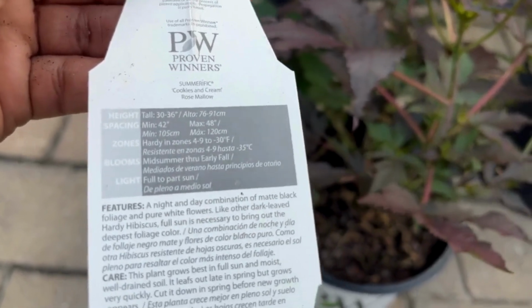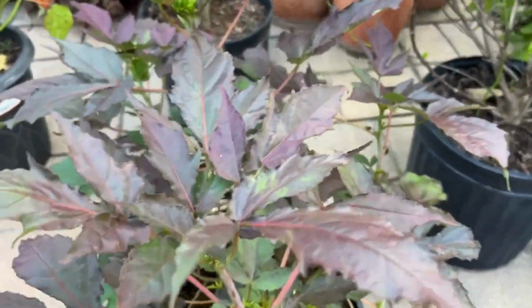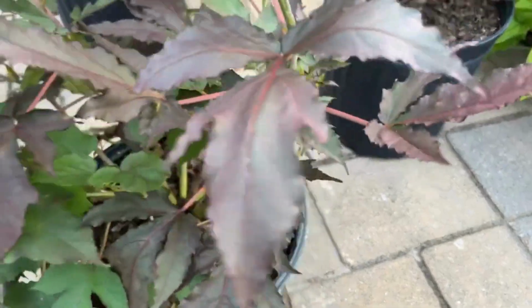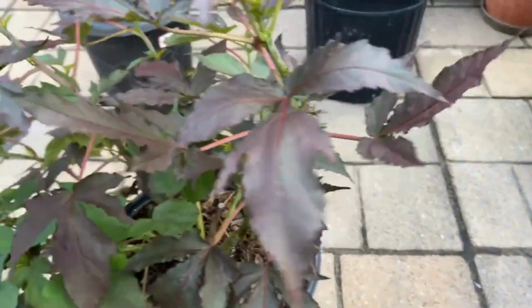Yes. Anyway, so this is what it was. Look how it is, friends. And they have a lot of them, but this one is on the shorter side. You have the taller ones. So I'm really excited about this. And I'm gonna plant this in the back. I already started in the area where I put all my hibiscuses.